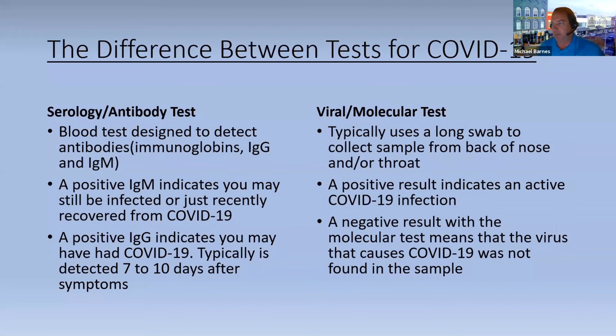All right, so serology or antibody testing. This is essentially a blood test, and you prick the finger, kind of like a diabetes test. You get a little drop of blood, you put it into the test kit, you add the buffer, and you get results in a couple of minutes. It's a rapid antibody testing.